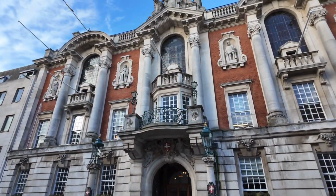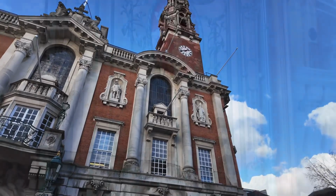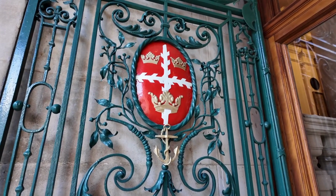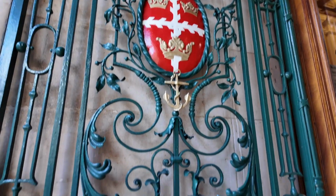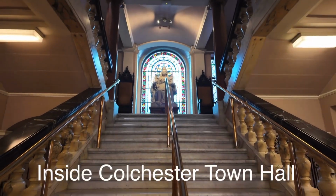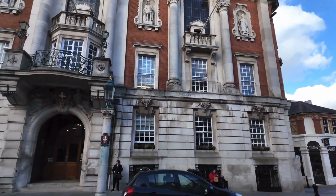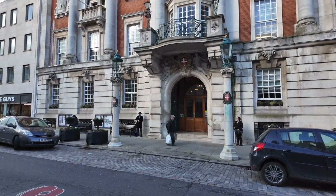So this beautiful building here, you can see an extremely large building. It just goes up and up and up. This is the Colchester Town Hall. Now, I've been seeing this crest everywhere around Colchester, and this is their emblem, known as the Badge of Arms. This is the emblem of Colchester. You see the two pillars here at the front. The crest there is the crest of Colchester. Wonderful.